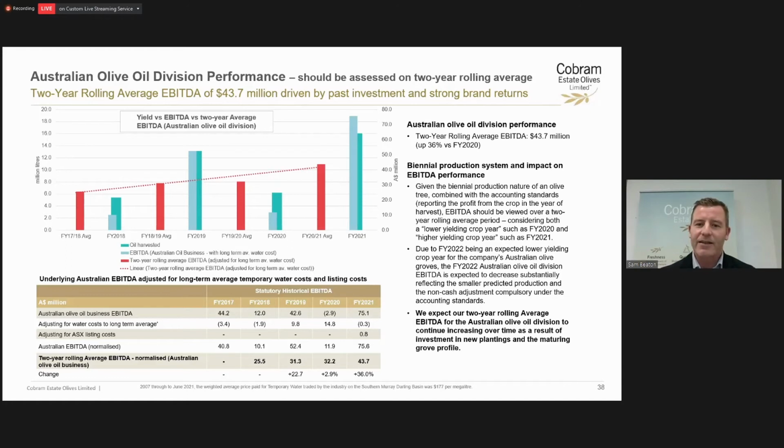But under accounting standards, you're required to measure the fair value of the crop in the year of harvest. You then deduct the actual cost of production, and that increment is taken to your profit in the year of harvest, not when you sell it. That then sits as inventory at that higher value, and as you sell the oil, it goes through your cost of sales. So over a full cycle, the increment that goes through your P&L washes through your cost of sales. But it does mean that in a high cropping year like this year, you have a higher reported profit, and a lower cropping year like last year or next year will be a lower reported profit.